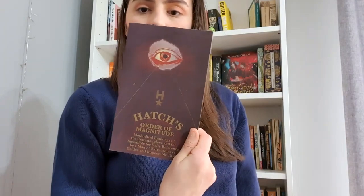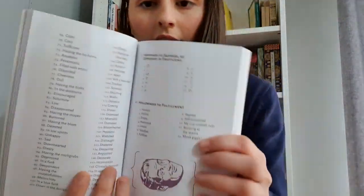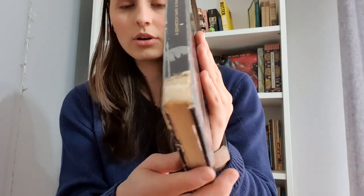Hatcher's Order of Magnitude. Also, I don't think this is a book. This is like how things are ordered, but I do plan to read this one day from start to beginning, so this is an unread book. A Connecticut Yankee in King Arthur's Court by Mark Twain. I did put like a foil over this because, look at this book. Oh my god, poor thing, poor thing.